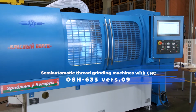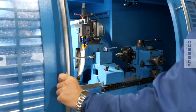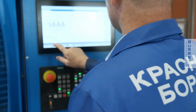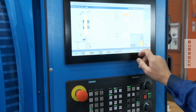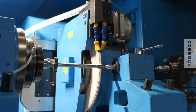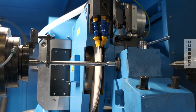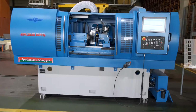Semi-automatic thread grinding machines with CNC. The semi-automatic machine is designed for finishing external grinding. With a one-thread abrasive wheel of metric threads, it is possible to grind the threads in whole. The table moves in longitudinal direction. The wheel head moves in the transverse direction. The headstock and the tailstock with the workpiece are mounted on the table upper surface.